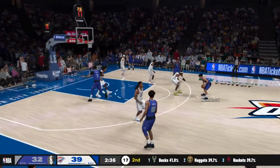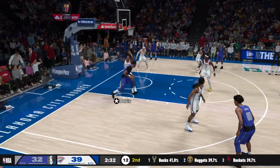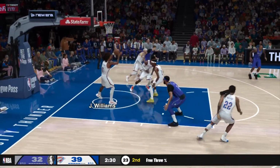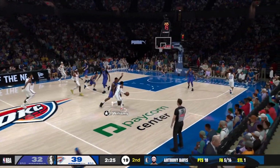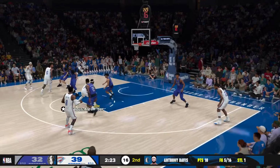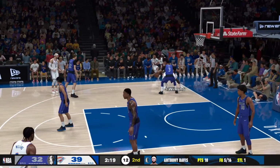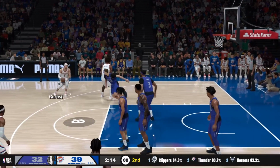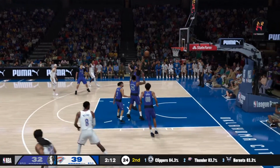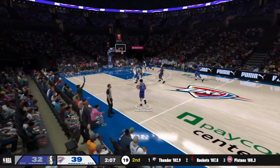Pass to Nembhard. Back to Christie. Left block shot on the way. And no good. Trying to use the glass. Well, his poor shooting hasn't helped them much, but you can't point the finger solely at him for why they're behind. Williams finds Caruso. Williams sets a screen for Caruso. Misses the 3. Mavericks trail by 7.